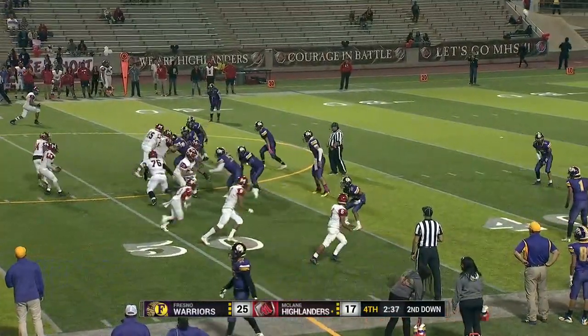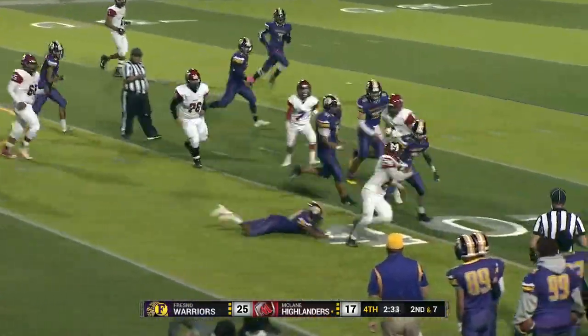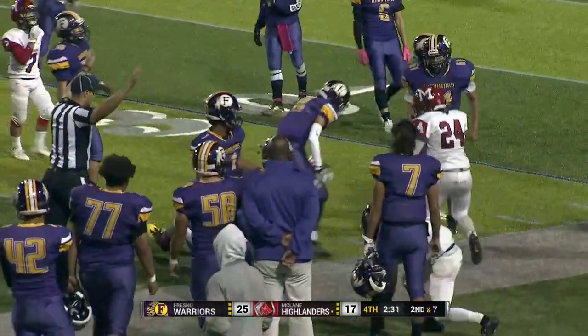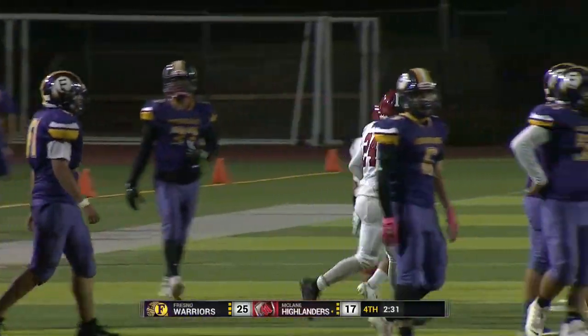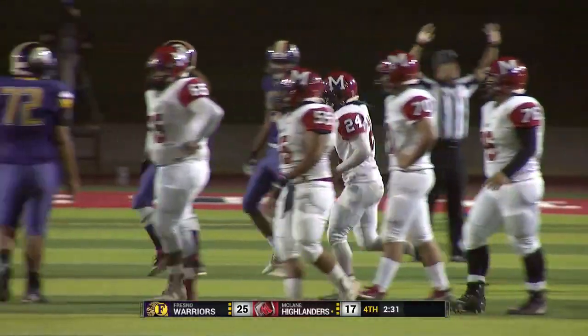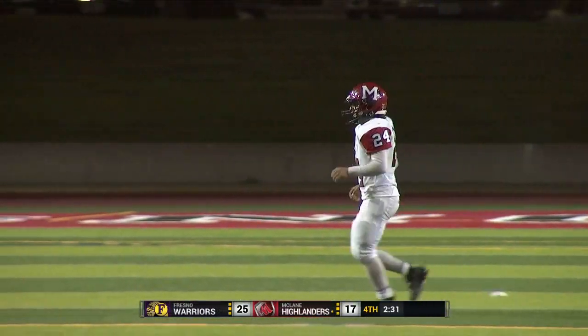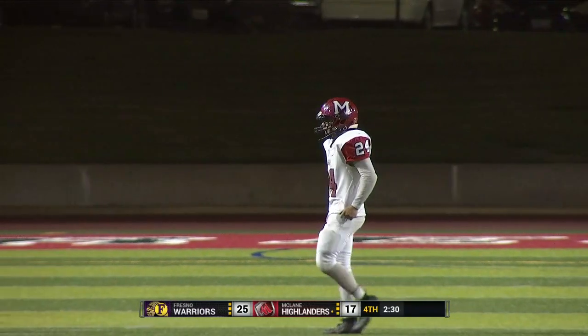So it's 2nd and 7 for the Highlanders. Zamora, stutter step. Up to the 40. He's got a 1st down. Down at the 36-yard line, and he is flung out of bounds. Herman Zamora with the quarterback keeper. Picks up a Highlander 1st down. 2.5 minutes left here. The Highlanders have already moved the ball about 40 yards.